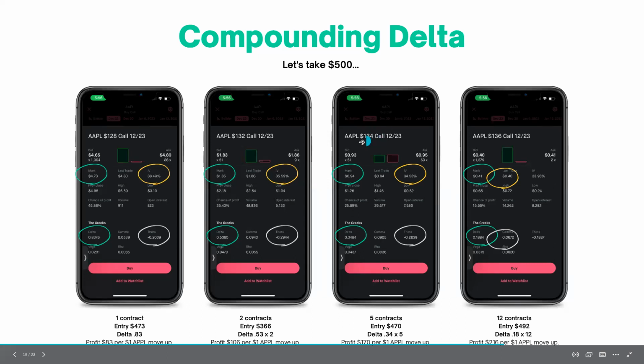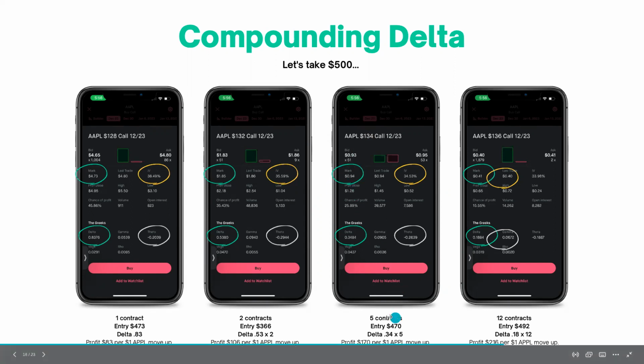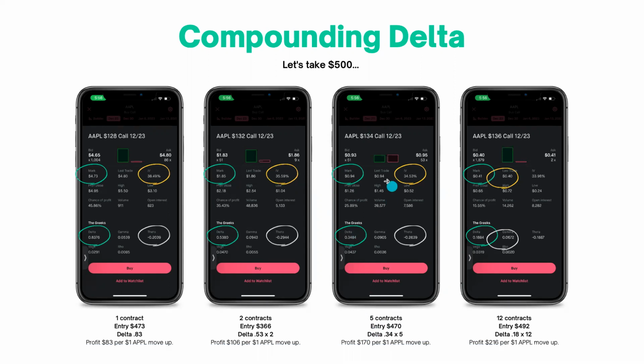So over here, if we go up to the 134 call, our entry cost here is $94 a contract, and we can afford 5 of these with our 500 bucks. Our entry is 470. So we've got a delta of 0.34 times 5 contracts. So over here, we're making $170 every time Apple goes up $1.